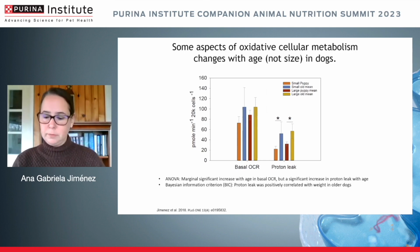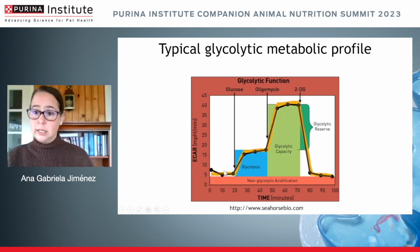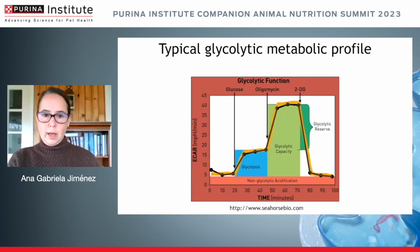If we move on to the anaerobic profile, this is again how Agilent describes their anaerobic or glycolytic profile. These are all processes that are happening within the cytoplasm of these cells. I'll guide you through these again. We have our cells in the 96-well plate, and the Seahorse is measuring this. The first 3 points are going to be non-glycolytic acidification. We inject glucose, and then the process of glycolysis can start. And so we get basal glycolysis after the glucose injection.